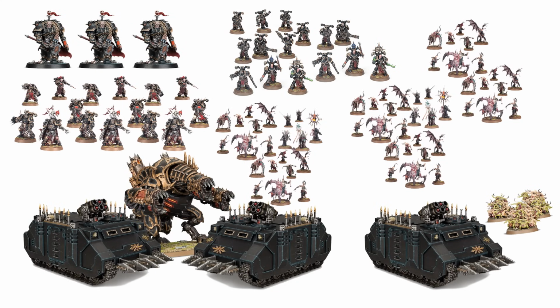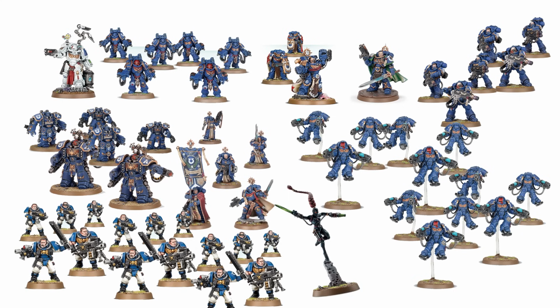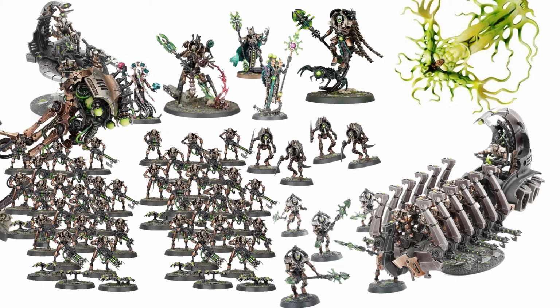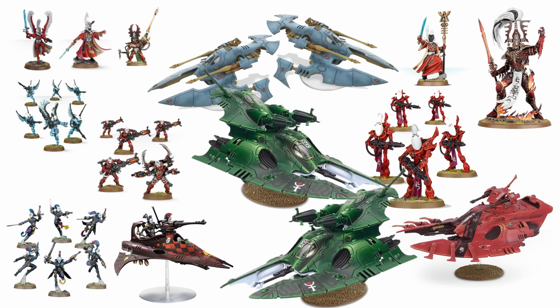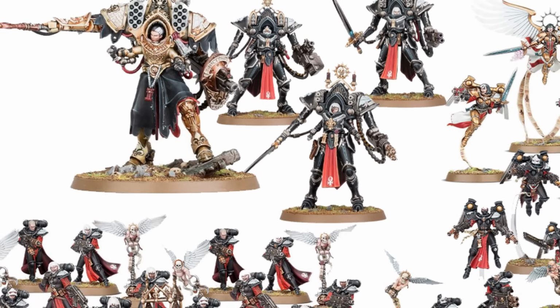That makes Chaos Space Marines the most expensive, followed by Death Guard. Then we've got Space Marines in 3rd place, Necrons in 4th place, Eldar being in 5th place in terms of how expensive they are, which makes one of the best armies in the game right now one of the cheaper ones to buy into. A bonus round here, we've got this list of Sisters of Battle.